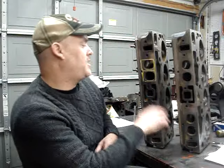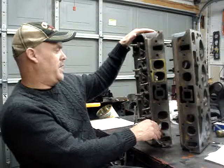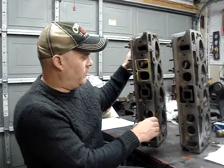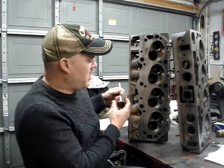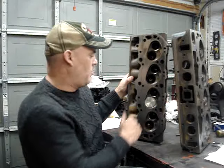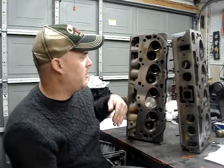Okay, so these heads flow really well. This is a 781 head here with the large oval, and you can see it's got the big open chamber. If you have the bigger valves put in, and with a little bit of porting work, not a lot, just open it up and smooth them out a little bit, these heads can easily support 500 horsepower. If you put them on a 496, you stroke the motor out, we've seen well above 600 horsepower with these heads. So that's a really good head when you get that kind of power out of it.